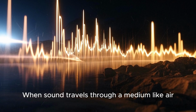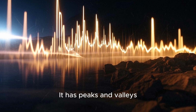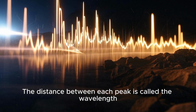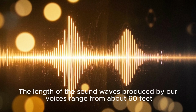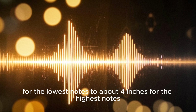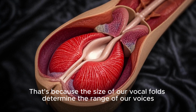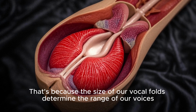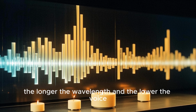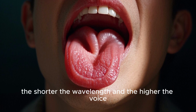When sound travels through a medium like air, it behaves like a wave. It has peaks and valleys. The distance between each peak is called the wavelength. The length of the sound waves produced by our voices range from about 60 feet for the lowest notes to about 4 inches for the highest notes. That's because the size of our vocal folds determines the range of our voices. The larger the folds, the longer the wavelength and the lower the voice. The smaller the folds, the shorter the wavelength and the higher the voice.